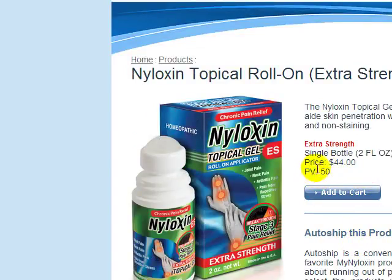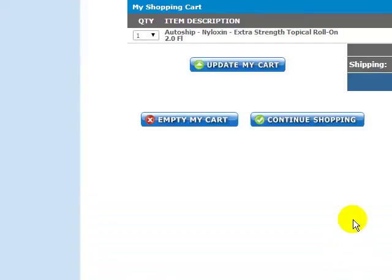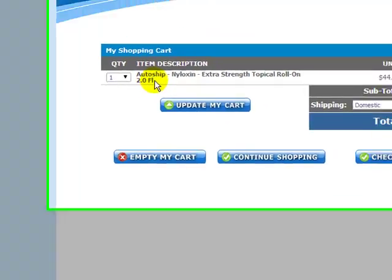As you can see here, it's $44 because my wife has not upgraded to gold. So her price is $44. Add to cart. Actually, before, don't even click on that. Click Add Autoship to Cart. That way, this product will come to you each and every month because we got it set up for Autoship.